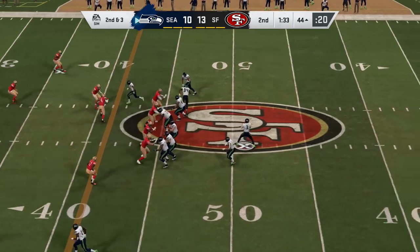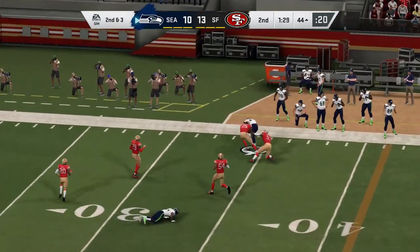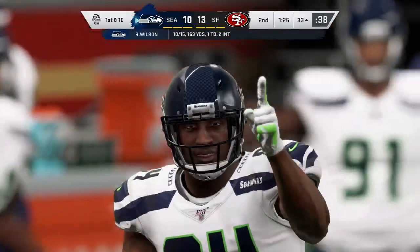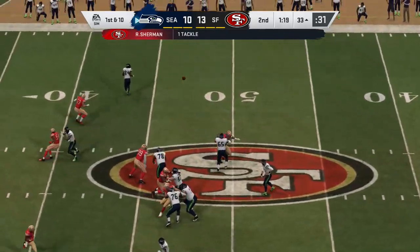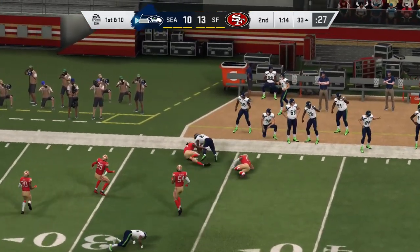2nd and 3. Now it's Wilson. Completes it to Dixon. And he gets this inside the 35-yard line. 11 yards there, first down. When this offense can get their tight ends involved, they can move the football. Here, a nice route, able to look it in, and picks up the first down.